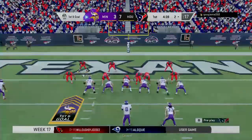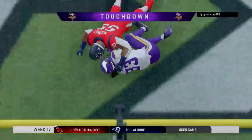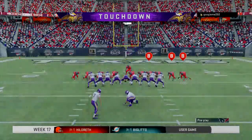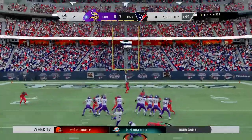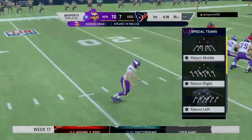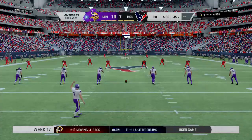Let's go, defense. They'll run for it with Cook, and he'll get in. Touchdown, Minnesota. Dalvin Cook, his 19th touchdown now on the season. And the Vikings are going to retake the lead. Extra point up and good by Sanders. And the lead is now 10-7.